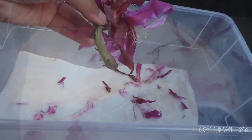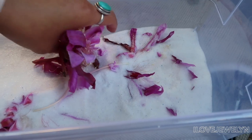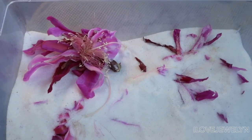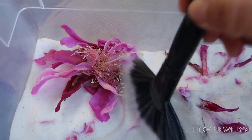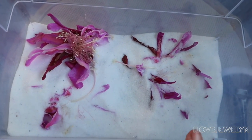Pretty dry. The end of the bloom that needs to dry, so I'm just gonna stick it in and keep the top of the bloom exposed. Let me just do that, and that's good enough for me. The third bloom, fourth and fifth bloom, I'm going to close the container and then I'll open it up tomorrow morning.